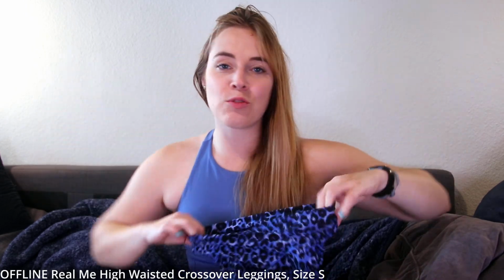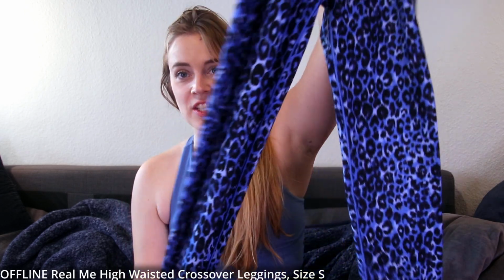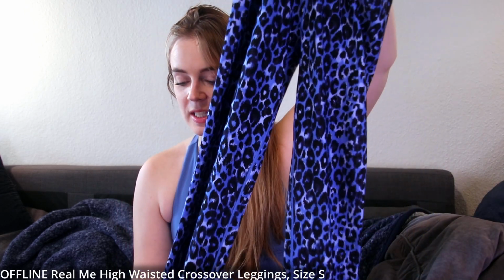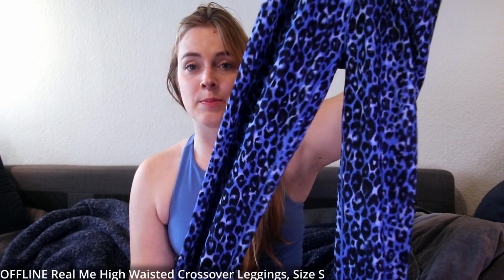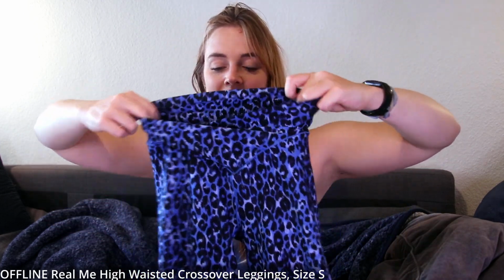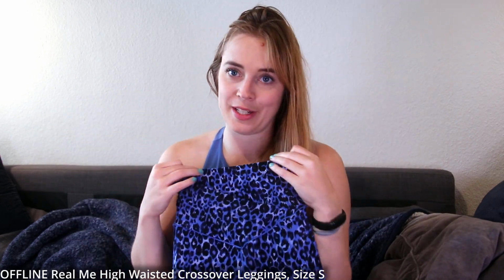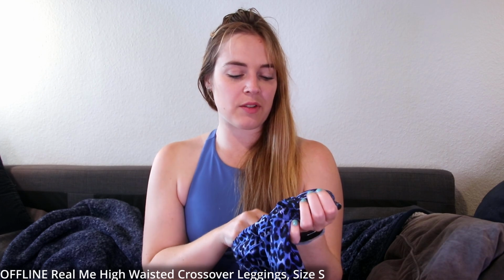So I know the print is wild, but I was like, why not? And we also do have this in more solid colors if you're not a fan of this print. This is just called Cobalt Blue. And honestly, I usually am not a big fan of leopard print, but in the blue, I don't know, I was just interested. I got this in a size small. I could have also done a medium.